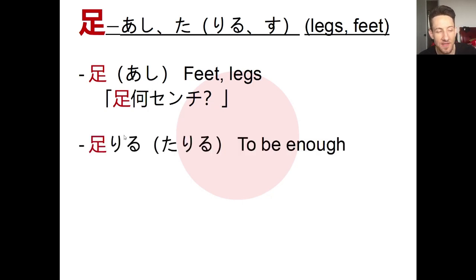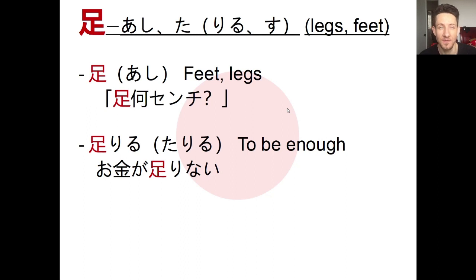Next, we have the same character, but the meaning is quite different. It's the verb tariru. Tariru means to be enough. So, like something is fulfilling, or something will qualify or is enough to fulfill something. And of course, you can use the nai form, tarinai, which means not enough. So if we have, o kane ga tarinai, that means there isn't enough money, or I don't have enough money, so maybe I need to go to the bank first.